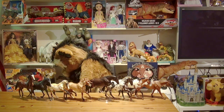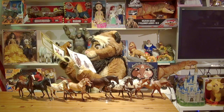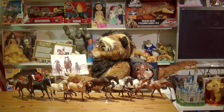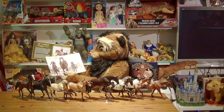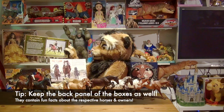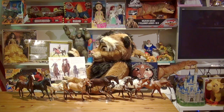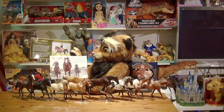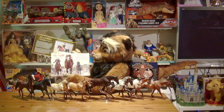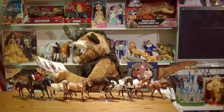And what I always do when I unbox Breyer models is I keep the back panels of the boxes. These are always very beautifully designed, and even if you are not a horse expert, which I am not, you can learn a lot about the models, about the real-life counterparts of the models, of course. There's always the backstory and the achievements that the actual real-life horse was able to accomplish in their life.